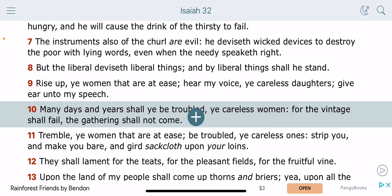Is there any more to that scripture? Yeah, just a little bit. It says, "The gathering shall not come." That's right. And we've already seen it. It's on all your major local news channels. They've been talking about it everywhere, about the shipments, the supply chain, how everything's all messed up out there on the West Coast, and how that's actually having an effect now.